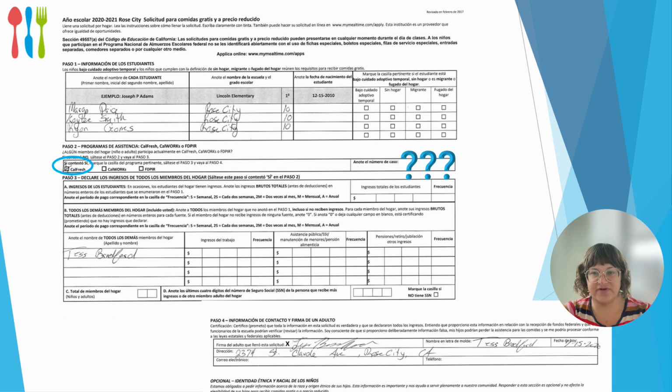If for some reason they don't have a case number, then you're going to have to ask for all the info that would go into step 3. Everybody's income, total number of households, social security number, etc. The other thing that's off with this one is that it is an older form. So again, you want to make sure, especially if you've been collecting application forms for multiple years, that folks aren't using an older format of the form, that they're using the one that's dated 2024, 2025.